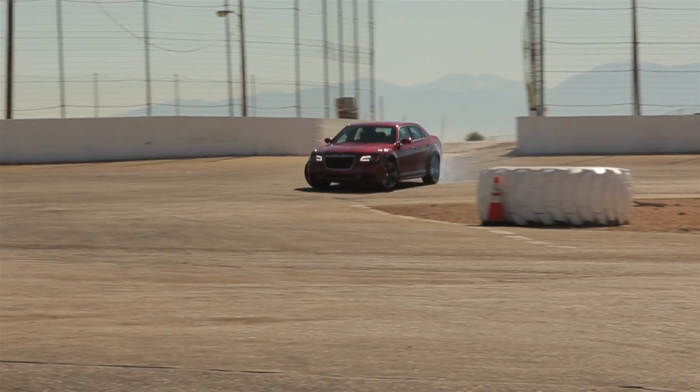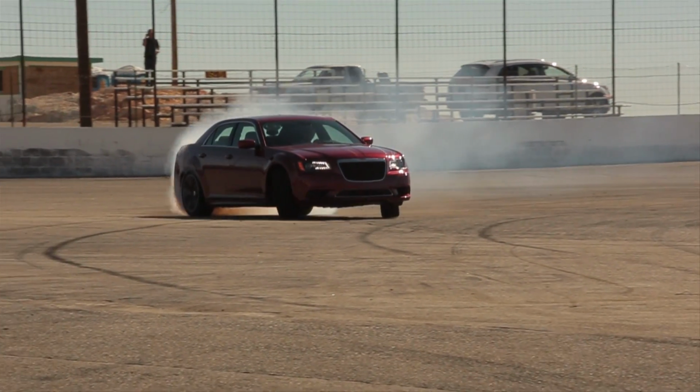The Chrysler 300 has come a long way, but here's how you can take it even further.